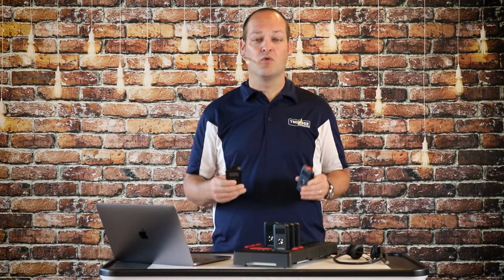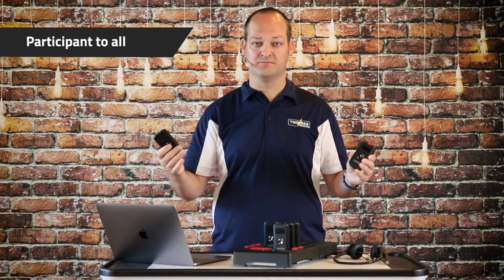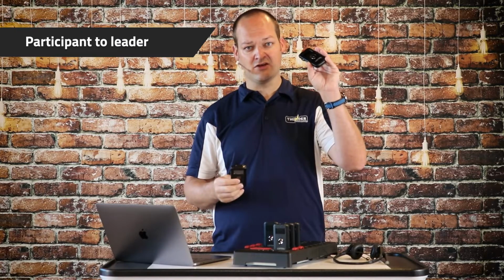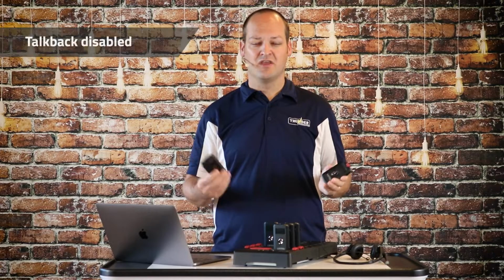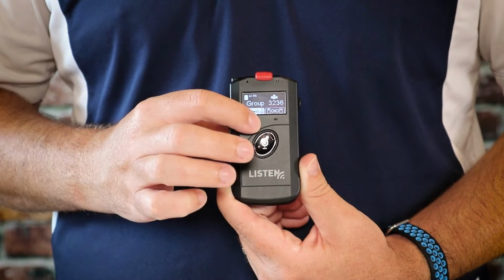a leader clip. There are three modes of operation. One, when a participant asks a question, everyone hears it. Two, when a participant asks a question, only the leader hears it. Or three, talkback is disabled. And these modes can be changed on the fly by the leader.